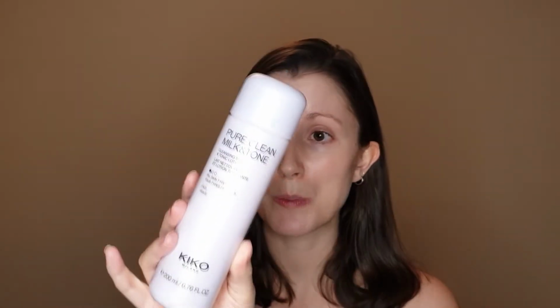For me personally, I do remove it with a damp flannel or damp cotton pad, so I am getting it off quite thoroughly, and then I apply toner and stuff as well afterwards, so it doesn't feel heavy or greasy on my face or anything. But again, Kiko Milano is super affordable, and they make some actually really nice skincare products. So this is $5.99 and it's 200 ml, so that's a pretty good price. It's not super heavily fragrance. It does actually smell quite heavenly. It smells very fresh.